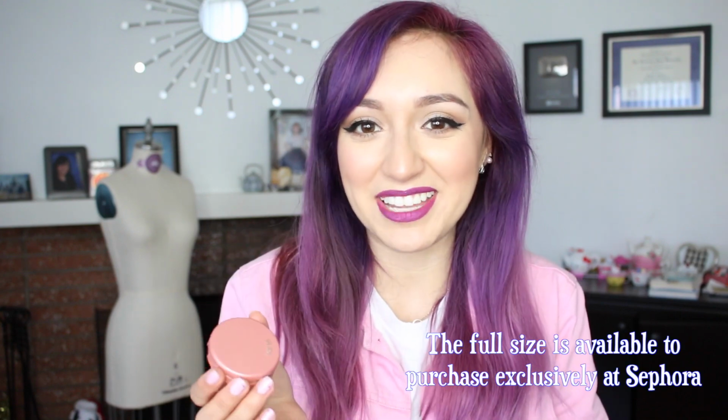If you shop at Sephora and you got your birthday gift, then you probably have this blush, because anyone I talk to, I think mostly everyone has this blush because it came with the birthday gift. But this color is so nice.